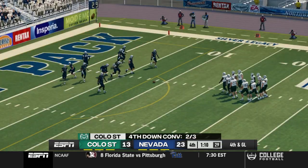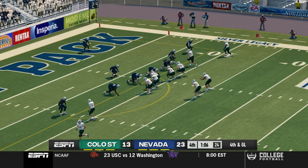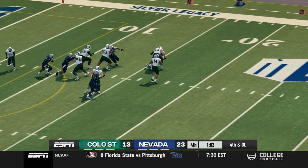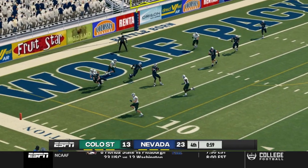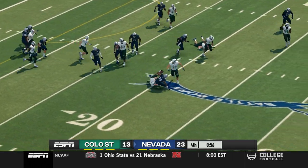It's 4th and goal. They're on the 9-yard line, and I'd probably be expecting a pass to the end zone here. A little over a minute in the game. And that just might do it. Intercepted. Big time interception, and this game's over.